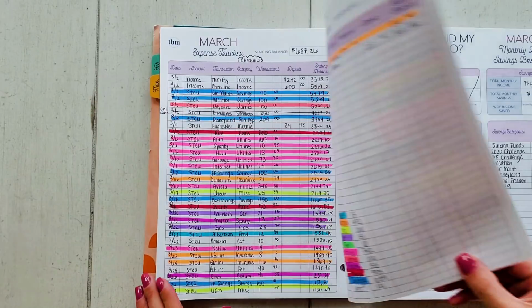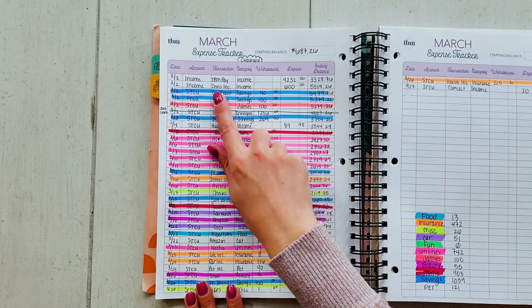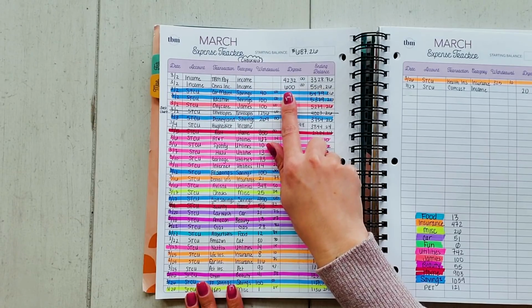Incoming income is anything like maybe your paycheck, or if you get income from a partner or a spouse.